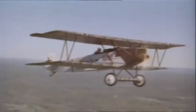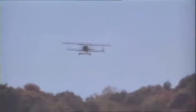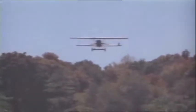D-7s began to enter combat in May 1918. By autumn, most German fighter squadrons on the Western Front were flying the D-7. It set a new standard in all-round fighter performance and was more than a match for any of the new Allied pursuit aircraft. At a time when the tide of the war on the ground was turning against Germany, the D-7 asserted air superiority for the last time.